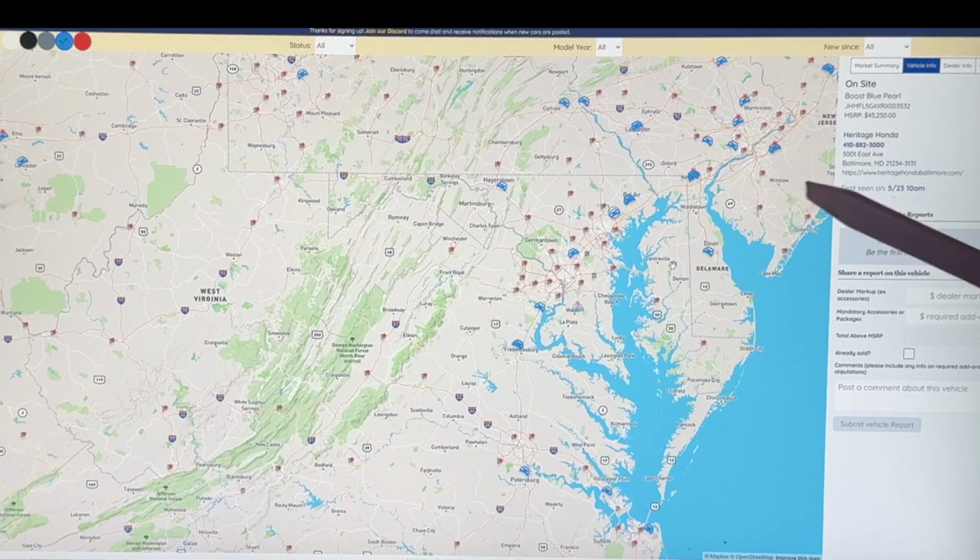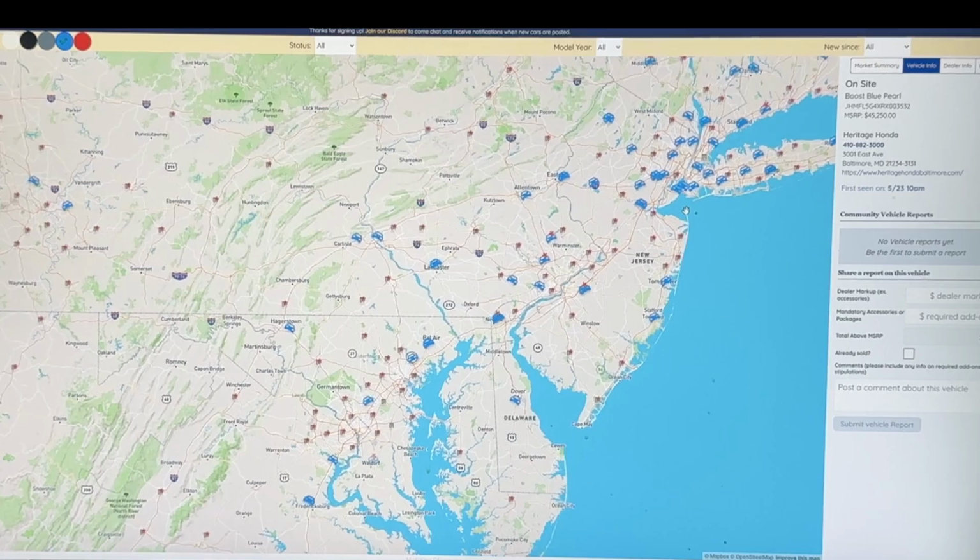If you're on this website and you call up some dealers, just do everyone a favor and type in the dealer markup, or if there's required add-ons, and they'll save a lot of people some headache and time. There's a lot of them going on in New York right here.